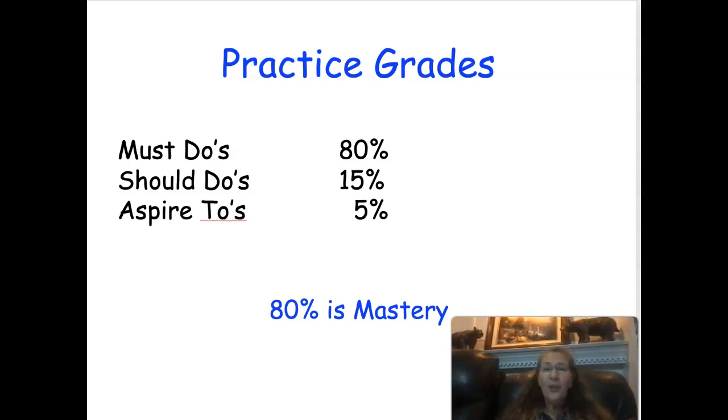The must-dos, should-dos, and aspire-tos are the 3 types of practice activities we'll have. The must-dos are things that each student must do. They're required. They're going to be worth 80% of a student's practice grade. Mastery is at 80%, so if you do all the must-dos and score a 4, you will have an 80% on your practice grade.